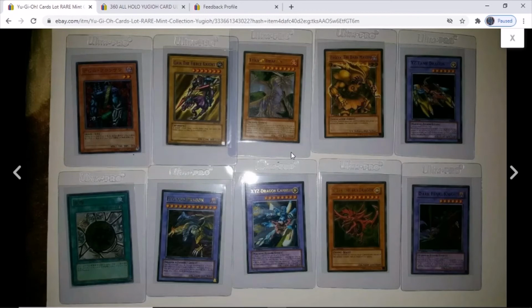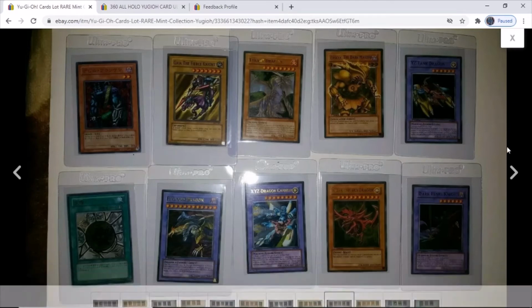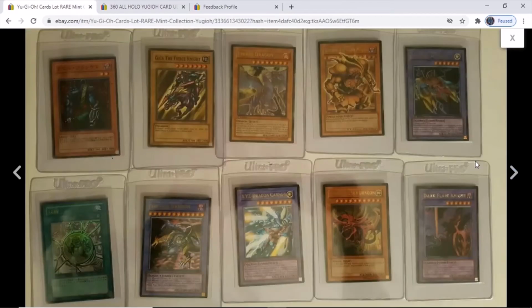That's fake. Five God Dragon, there is... it should be Five-Headed Dragon, that's fake. So I'm just going to tell you the rest of these, they all got to be fake. Yeah. Dark Flare Knight, there's only a super rare of that card. And the God card, I'm just going to say it's fake because it's got a first edition stamp on it.